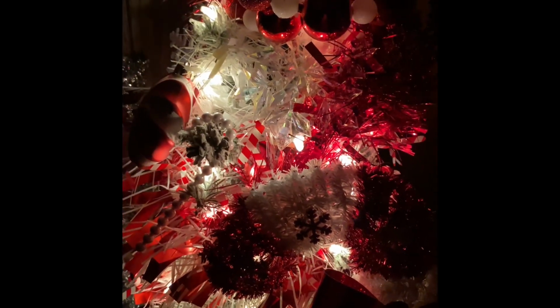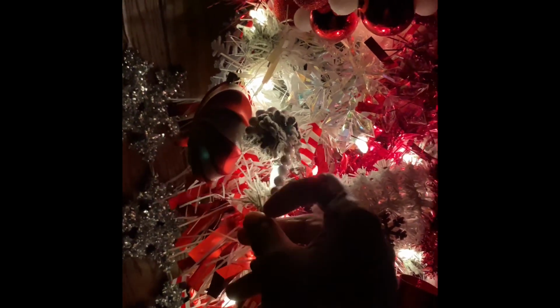Most of the items I shared on the hauls that I did. I did get these beautiful pearl-like candy canes from that 99 Cents Only store. You can't really see it because I don't have the lights on, but I ended up picking the beautiful red and white balls. These ornaments right here came from Ross Dress for Less, okay? And then I already had, something fell down, this candy cane right here.